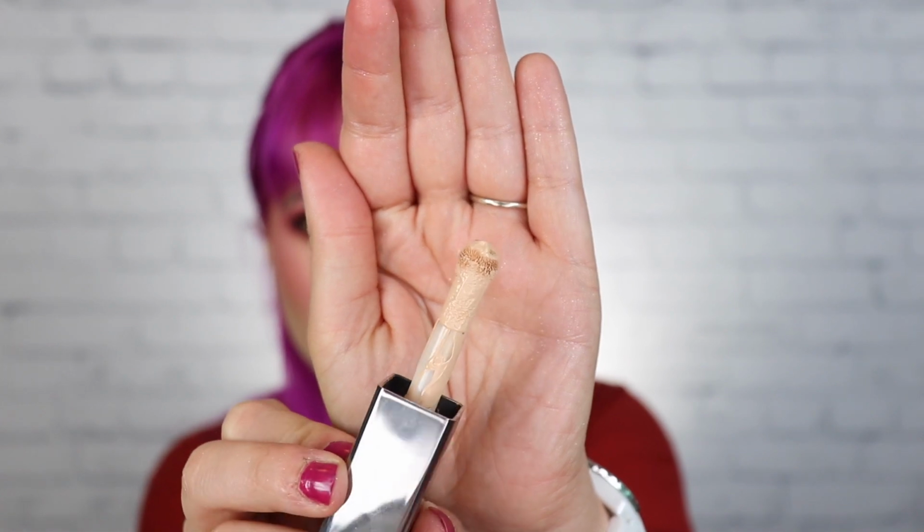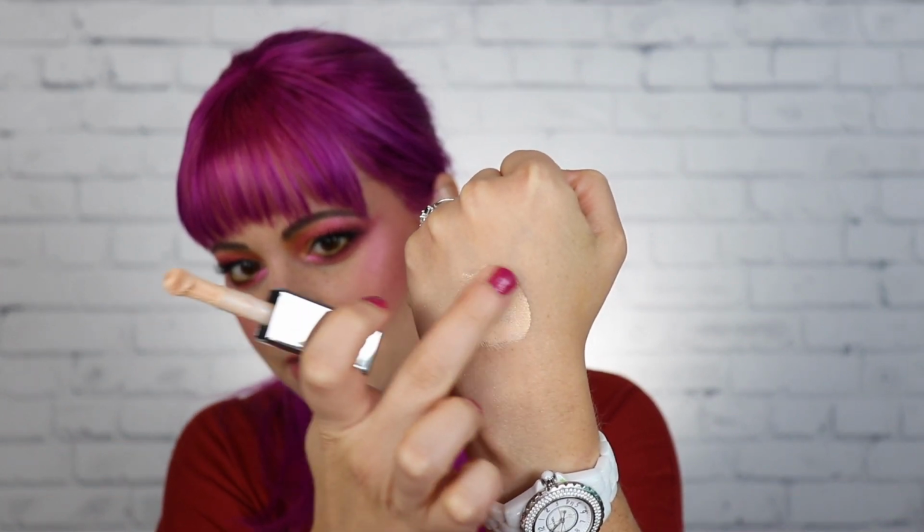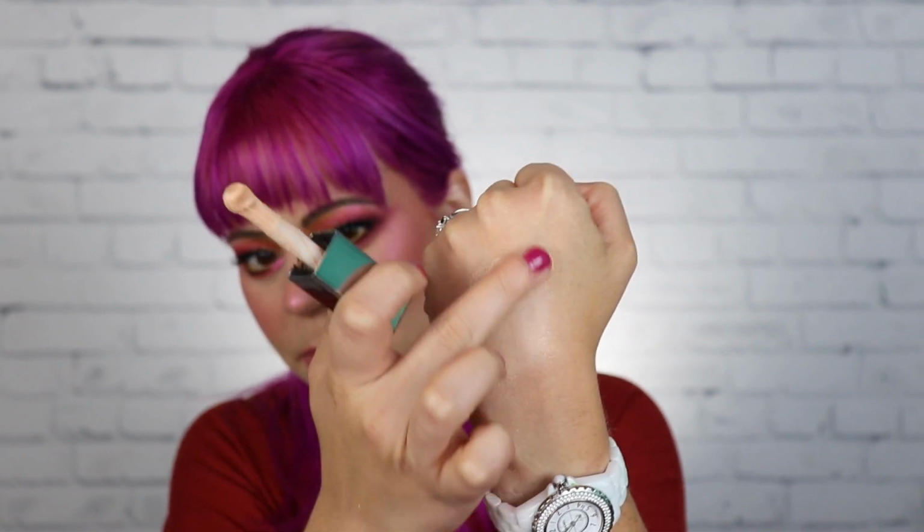If you don't like that, you probably wouldn't like this. But look at the doe foot on this. Isn't that just so cool? It's got a little dot on top, and I'll show you the coverage of this. I put on 2 little dots here, and you can definitely see that it has quite a bit of coverage. It blends out really beautifully, and you can definitely sheer it out if you don't want that much of it.